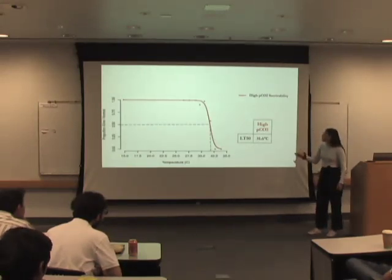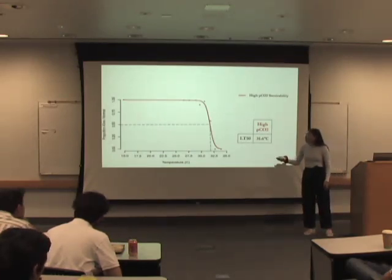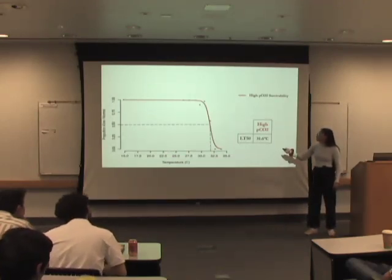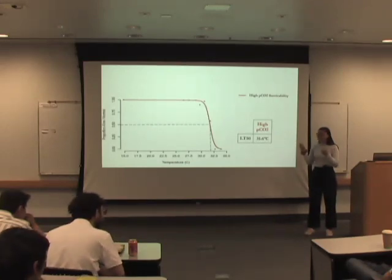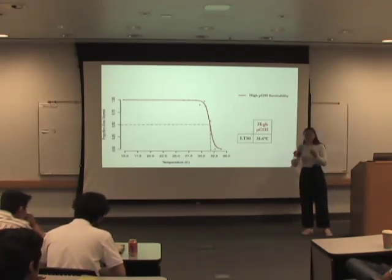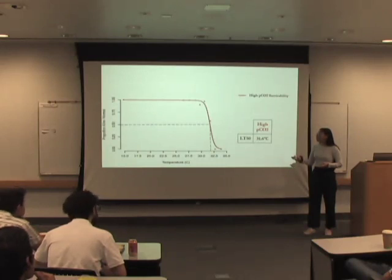To get you oriented with this graph, on the y-axis we have our proportion alive or normal, and on the x-axis we have temperature. Each of these points represents an individual vial in our thermal block. If you remember from what I said in the previous slides, we scored them by alive or dead, normal or abnormal. And we fit a linear model to our data, and from that we were able to measure our LT50.